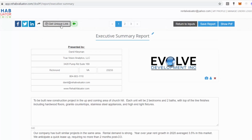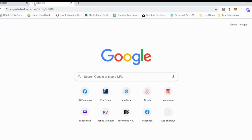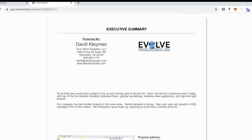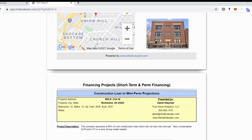And then I can click get unique link, and the software will create a unique web page that I can then email over to my banker. Or I can generate a PDF presentation and email over. But it's going to have a very simple executive summary where I can write about the project and I can write about my company, and we can fit a lot more text in here. I just did this in a hurry.